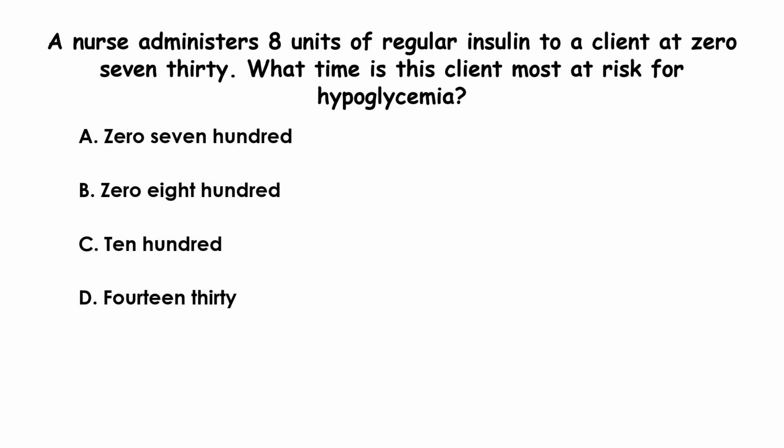Question 8. A nurse administers 8 units of regular insulin to a client at 0730. What time is this client most at risk for hypoglycemia? Option A, 0700. Option B, 0800. Option C, 1000. Option D, 1430. The correct answer is option C, 1000.